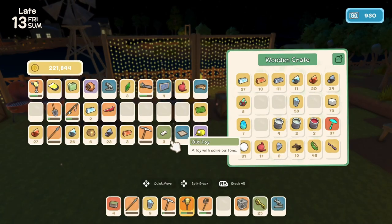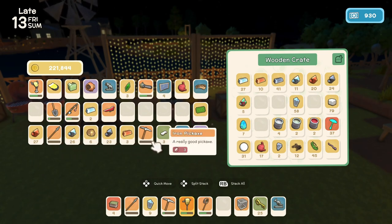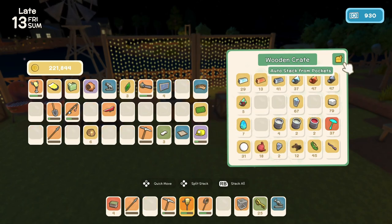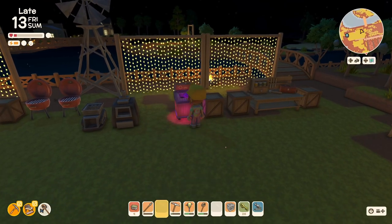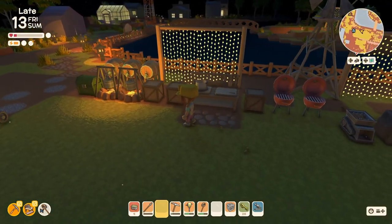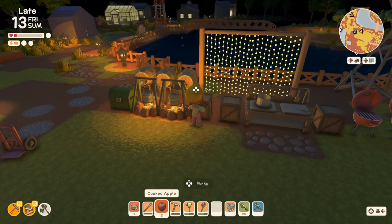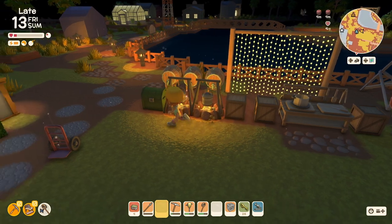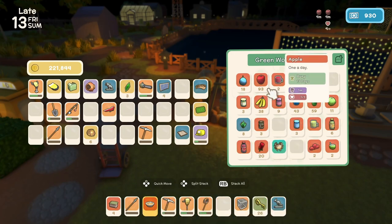Let's see, how'd I do? I got 27 pieces of copper, 26 pieces of iron and 23 pieces of tin. Not bad. And I got 6 shiny stones. I'll put some keys in there. And let's see. Let's eat a couple of cooked apples. See if we can regain enough health to stop that noise.